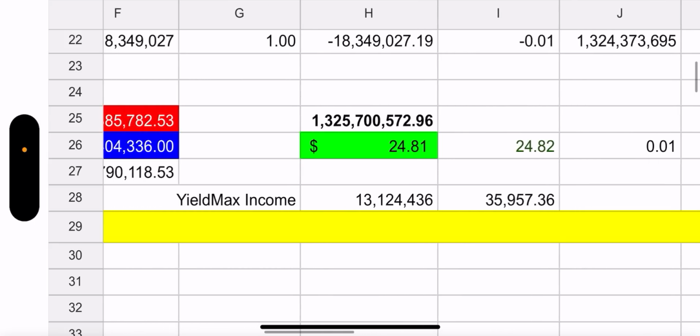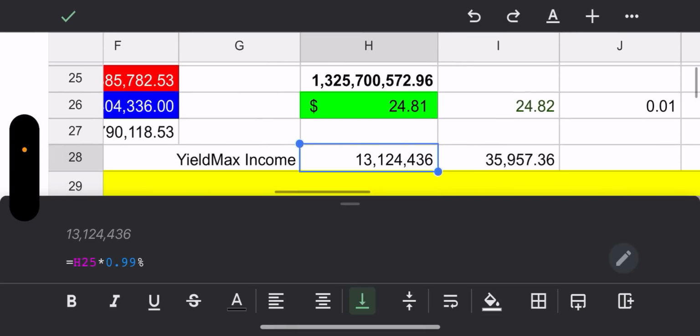Yeah, and then I left this here for YieldMax income, right? You take the assets under management, multiply it by 0.99%. That's how much they make a year, I guess, right? And you divide that by 365. They're making $35,000 a day on NVIDY. I don't know if that's right, but if it is, whew, man, guys, let's get together. Let's make a fund. We could do it.